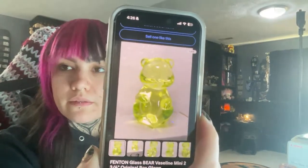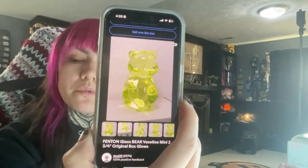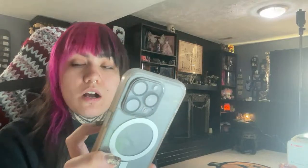Here's a very similar one. Actually, it looks almost just like it. It says 2¾ inch tall. Yeah. So Vaseline glass is like this yellow glass. So it's not green like uranium, but it glows like uranium. So there we go. We got this one that's just like it. It sold on auction for $76. So I'm going to list mine just for a straight flat $100.